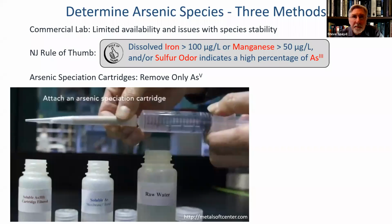Another way to determine species is to use one of these arsenic speciation cartridges, which you can use right in the field to separate out the arsenic. In this picture here, inside the red oval, is the arsenic speciation cartridge. It's just a little tiny cartridge that includes water treatment media that only takes out arsenic 5.